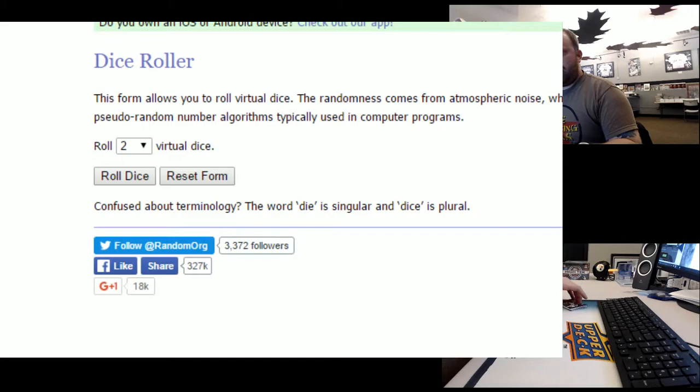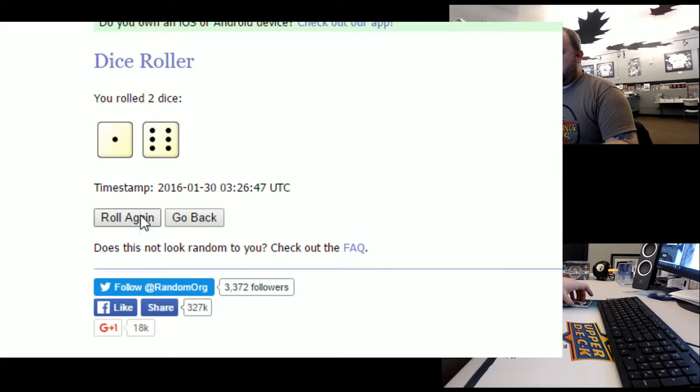All right, somebody stole my dice. We're going to roll the virtual dice. We're going to roll two times. So, one, two. We're going to randomize eight times on all this stuff.